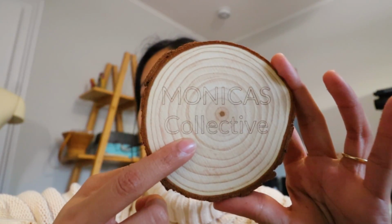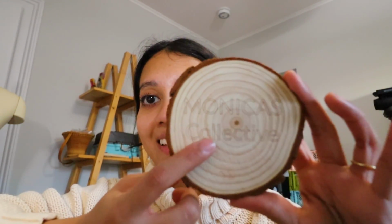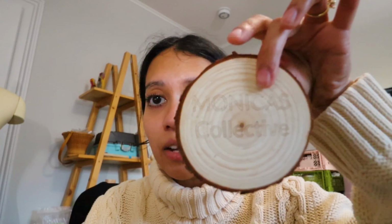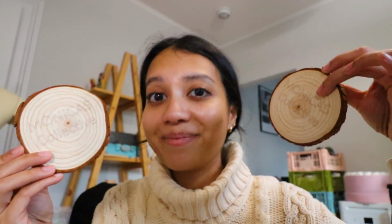This is the default font. They have a bunch of other fonts, but I just wanted to try out the basic settings, and I think it's cute. This took literally 2 seconds to complete, and then I did another one just to check the consistency, and cute. And now I have my own Monica's Collective coasters.